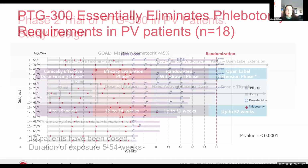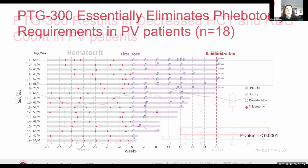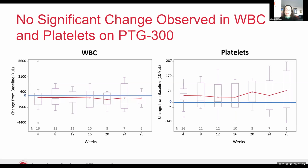And so what you see at the left is the numbers of phlebotomies needed in these 18 patients prior to dosing. And what you see here in that purplish pink color is PTG, and you see only 3 red dots there. And so there was a very significant decrease in the need for phlebotomy after PTG 300 was initiated. Shown here is a hematocrit response, and you can see after 16 weeks, this becomes statistically significant. And there was no impact on white blood cell count and platelets with this agent.